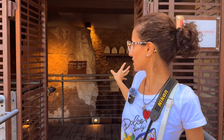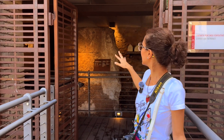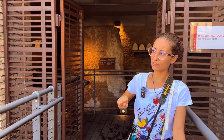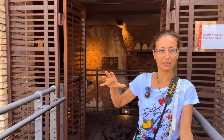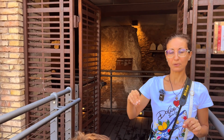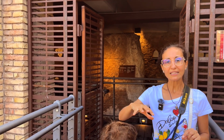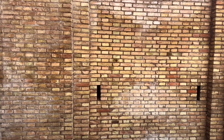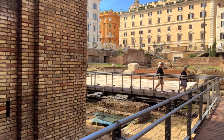And we are starting the exhibition route. We started from here, which is a covered area, where they exposed some pieces that were found in the archaeological site. This was a sacred area consisting of several temples, and it's located in the important central area of Campo Marzio. Campo Marzio originally was an area for military drilling and exercising, probably because it was next to the center of ancient Rome.